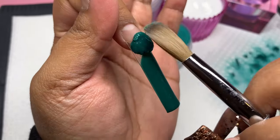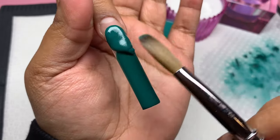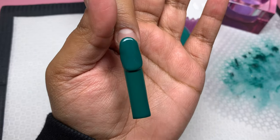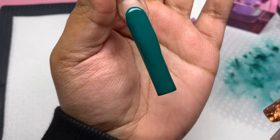And now here on the index nail, we're going to go ahead and add Sweater Weather all throughout that nail. As you can see here, I am using my number 16 Kalinske brush. I moved on to my number 16 now, you guys, and I've been loving it.